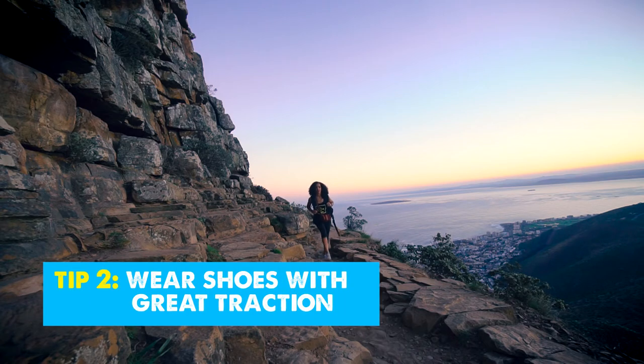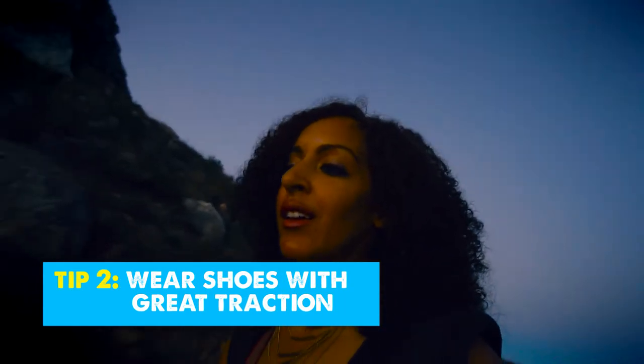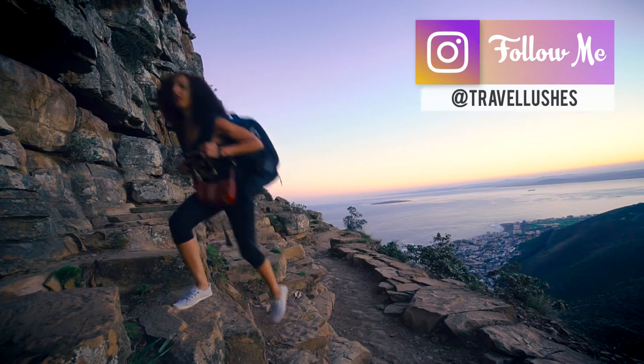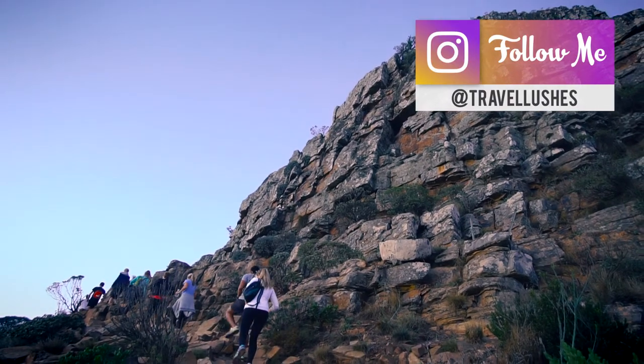Tip number two, make sure you bring proper shoes to hike this mountain with. They don't have to be hiking boots, but just good sturdy shoes. And as always, do as I say, not as I do, because I definitely didn't bring proper shoes for this. Opt for a lightweight pair of trail runners or some hiking shoes that have durable soles with great traction.